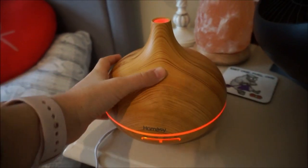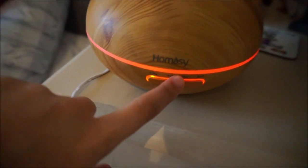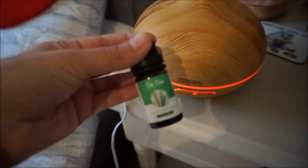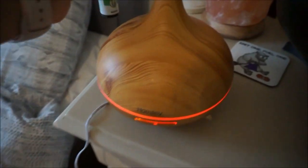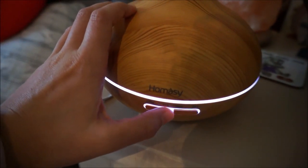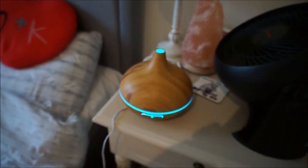So this is the, I have no idea how you pronounce this. I'm very bad at my pronunciations, as I'm sure you all know. But this is the current oil that I have in, which is the tea tree. So you just put in a little bit and then you add it with water. And then you can also set timers for 1 hour, 3 hour, 6 hour, or you can also change the light, which I think is pretty cool. Quite like that colour actually. But yeah, you can change colour as well. So yeah, that's what it looks like.